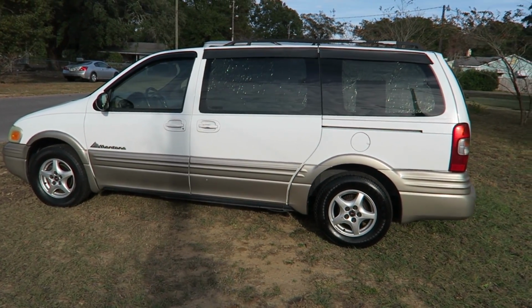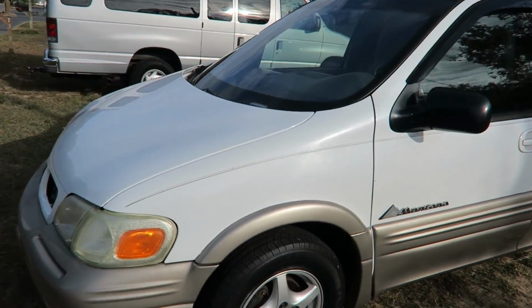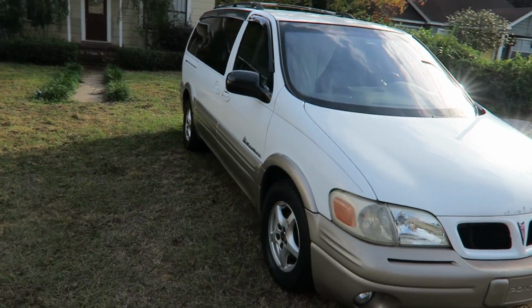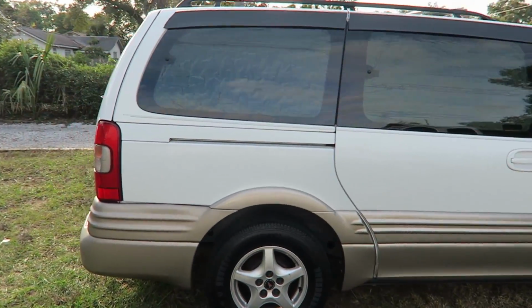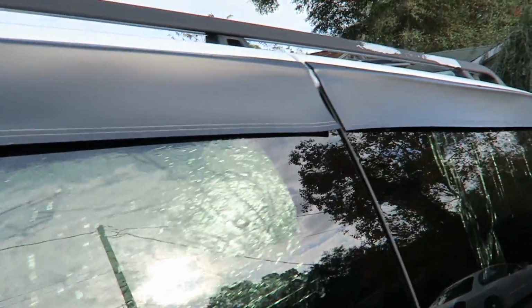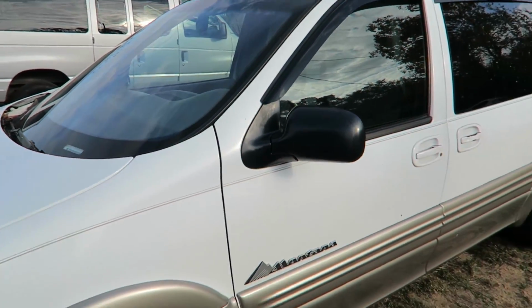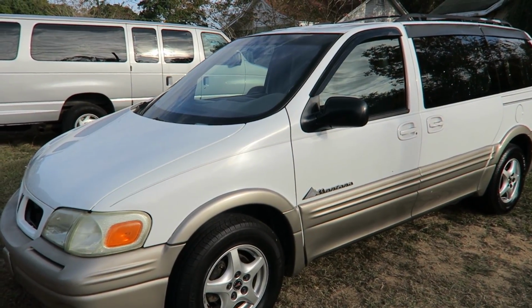Okay guys, I want to introduce you to a 2001 Pontiac Montana minivan, and this has been a great little minivan. We've had it for a little bit and have done some upgrading and updating to it, and you can see it's got a roof rack up here, nice roof rack. Also installed some homemade rain deflectors up here that work very well, and it also has rain deflectors on the front and some great looking tires and some other important things inside that I'm going to show you.